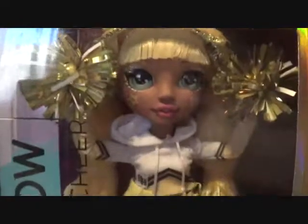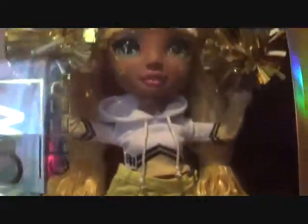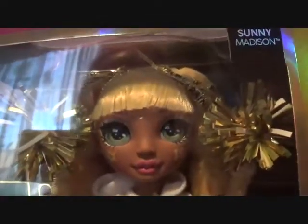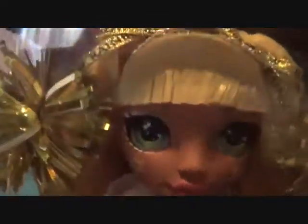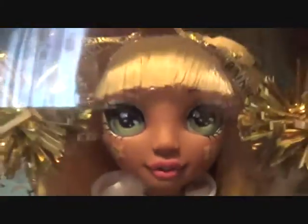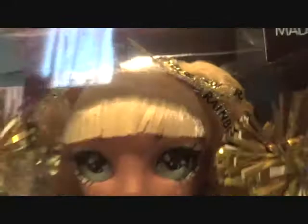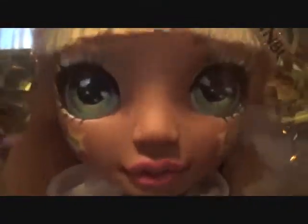And this is Cheer Sunny. So she is a cheerleader at Rainbow High, along with the other Rainbow Six, which is amazing. And we found this girl at Target. They had four of them, even though Target said there was only two. But we managed to get the most perfect one, because all of them had little eye makeup things, and their bangs were kind of weird. But this girl was perfection. So yeah, she is amazing.